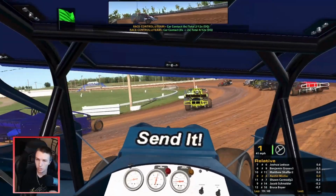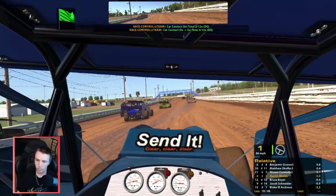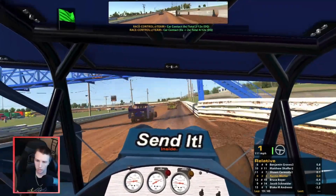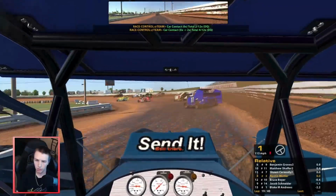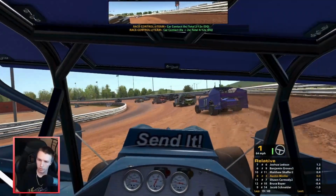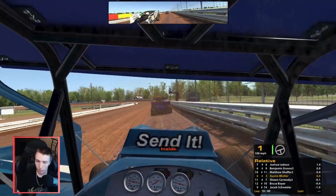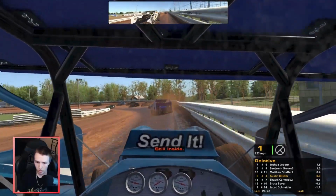Oh, and we're just getting spun. We save it, but lost some spots, which sucks. Still there. Clear if you need it. Try to gain them back if we can. Because when you try not to run over somebody, you usually get ran over, which is exactly what happened.